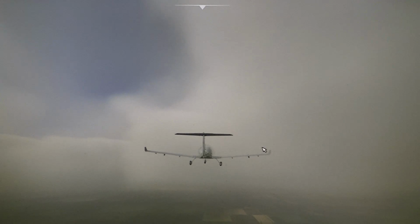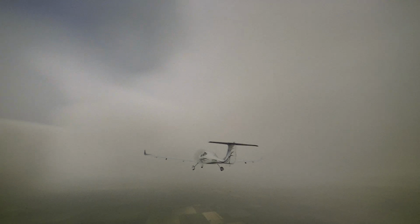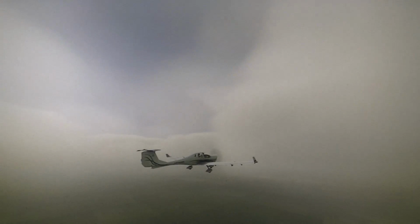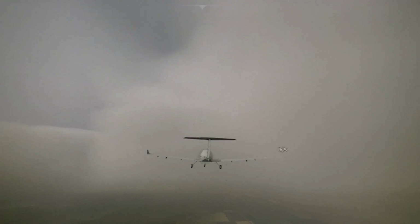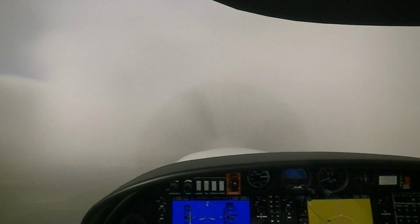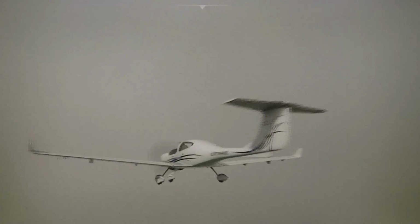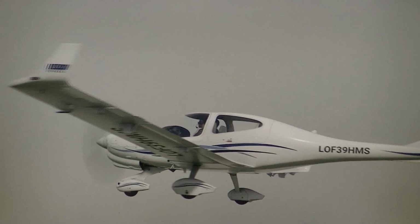Getting a little bit of low-lying clouds here. Doesn't look like there's any storms or thunder through them, so I think we're okay. Don't need to worry about ice or anything. Substantially quieter in here, definitely. It's a pretty cool little plane though, I don't know.